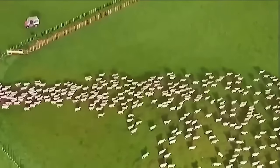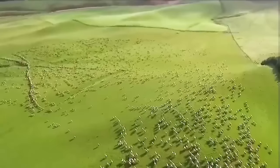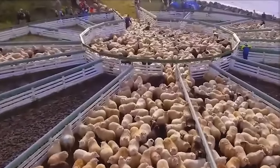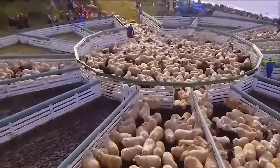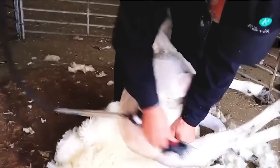Sheep wool production involves the process of raising sheep for the purpose of collecting their wool. The wool is then processed and used to make a wide range of products, including clothing, carpets, and blankets. The process of sheep wool production begins with selecting the right breed of sheep.